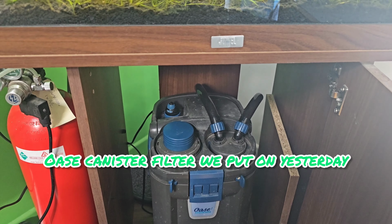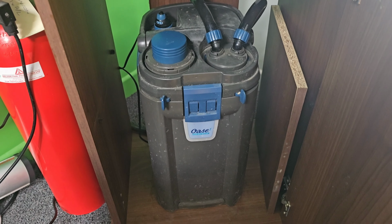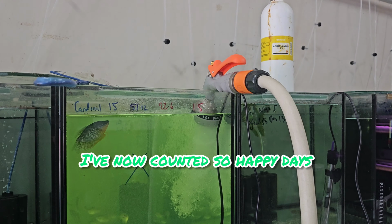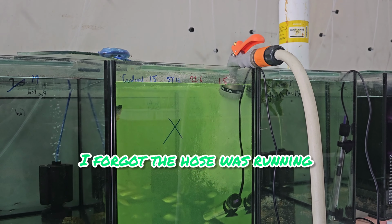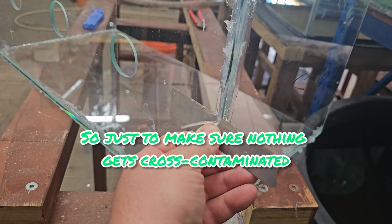A Wazi canister filter we put on yesterday is humming along, very happy with the upgrade. And a wee update of the pygmy corydoras fry. There's about 10 or 15 in there I've now counted, so happy days. And this will be the last time we use that hose today. Unfortunately, as I was looking at the pygmies, I forgot the hose was running and it got wet. So just to make sure nothing gets cross-contaminated.